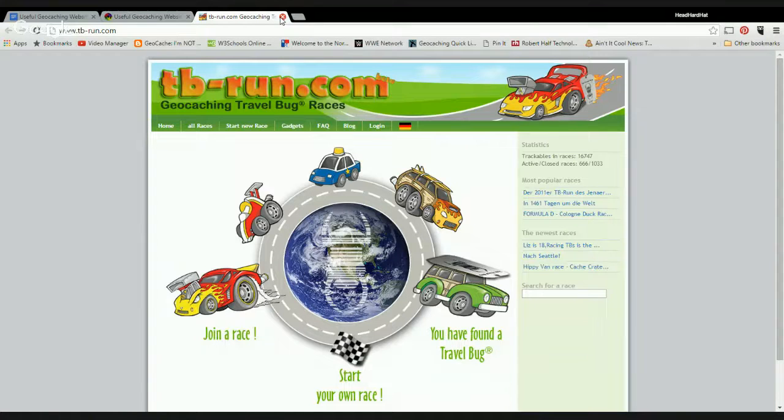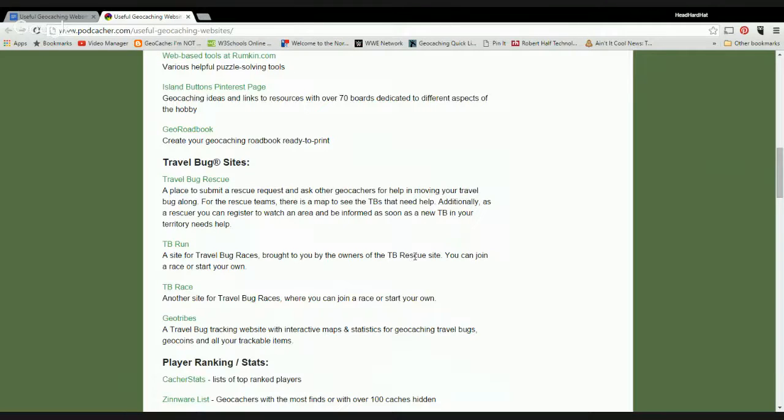Maybe it might be lack of use. Who knows? It's hard to say, but I think somebody should grab the concept, because absolutely, travel bugs need help. Travel bugs need love too. So that's how that goes.